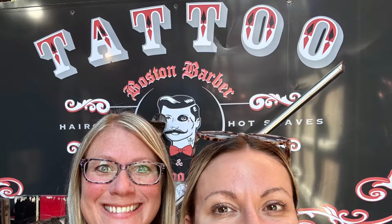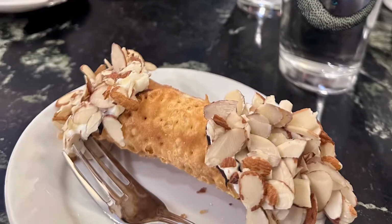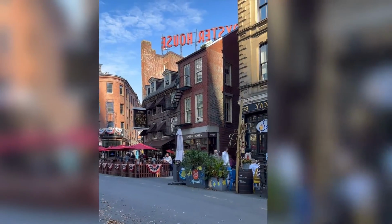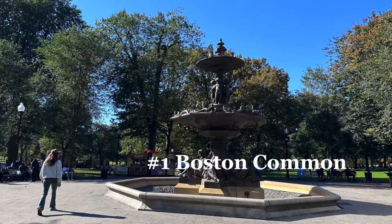I will be putting together another video in the next few days, more specifically about our day-and-a-half itinerary in Boston and each step of the Freedom Trail along the way with a lot more details and information if you're interested in looking for that. Now back to the Freedom Trail and all the stops.